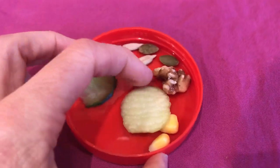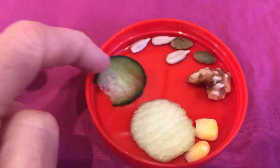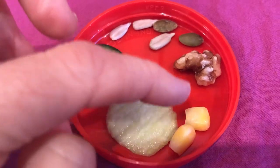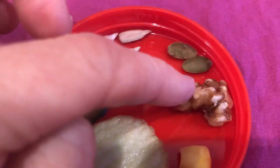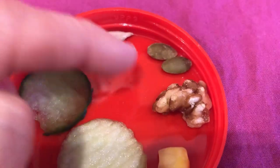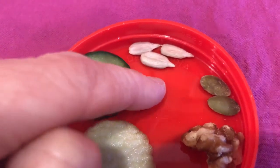Today we have some food for Kovid. I give her a bunch of different things and I let her decide what she wants. This is a cucumber. This is a piece of apple. These are two pieces of corn, walnut, and these are pumpkin seeds. But they're actually salted and toasted, so I don't know if they're good for her, but she'll decide if she wants to eat them or not. And these are three sunflower seeds. So I put these up here for now, and I'm gonna go and see our little mouse.